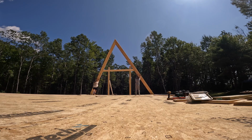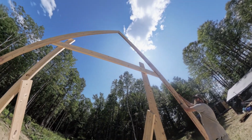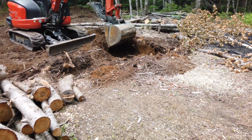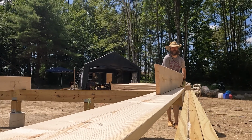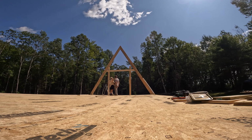As the first A settled perfectly into place, there was a moment of excitement and surprise. All the hard work that had led to this point, clearing the land, digging and pouring the foundation, building the beams in the floor, had all paid off in this one triumphant moment. But as quickly as that excitement came, concern started creeping in. How was I going to get the rest of these A's up on my own?